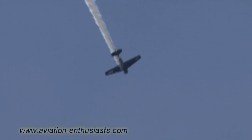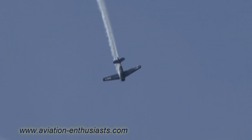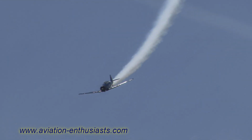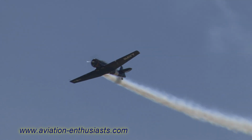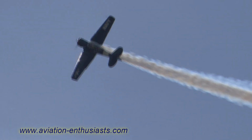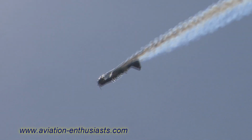This air show smoke, by the way, is a paraffin-based oil that's used in the concrete industry to keep drying concrete from sticking to the wooden forms. Now watch him as he goes into an aileron roll out of the loop.